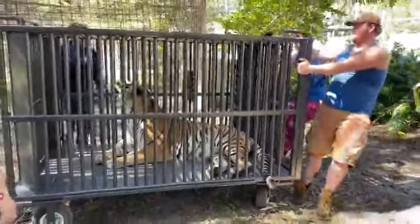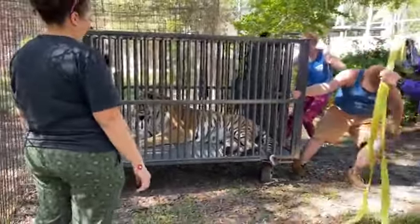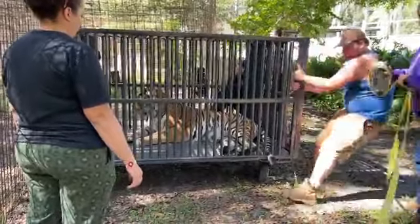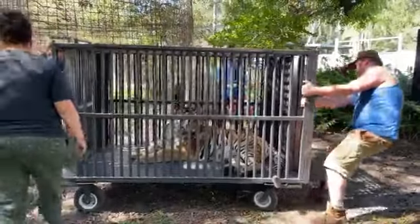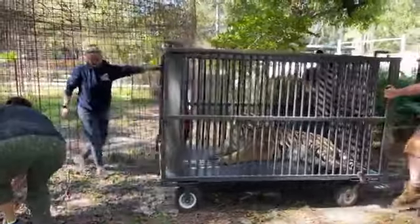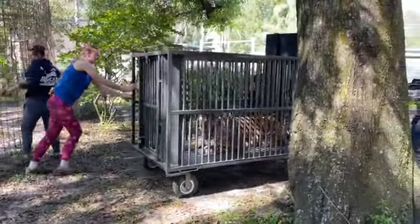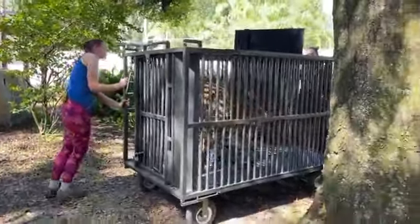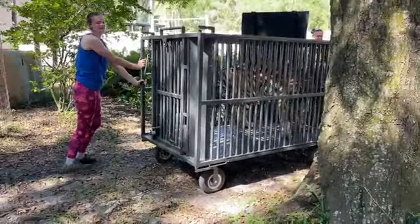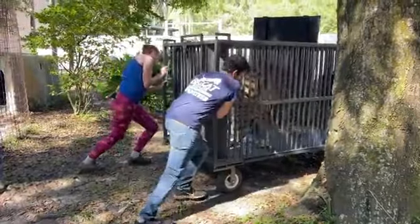All right, so the fun part is now pushing a 1,000-pound transport with a several hundred-pound cat in it. Thankful it's not muddy. Oh my gosh, it's the worst. I'll never in my life forget pushing Amanda through mud.